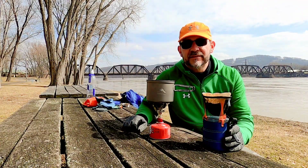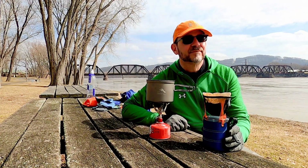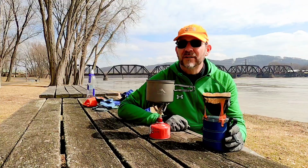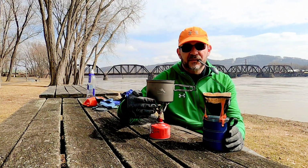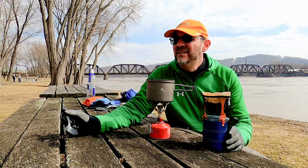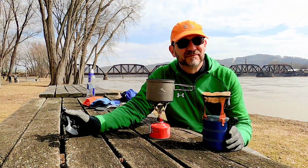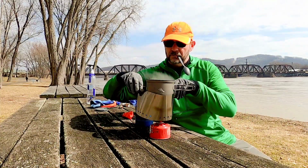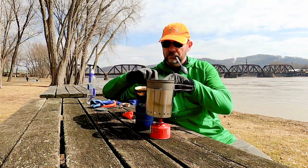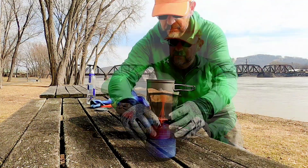Taking a while, it's a little breezy. I got time though, it's a beautiful day. Beautiful day on the water. It's a little too windy. A watched pot never boils, something like that. I have a windscreen that I've never used before.